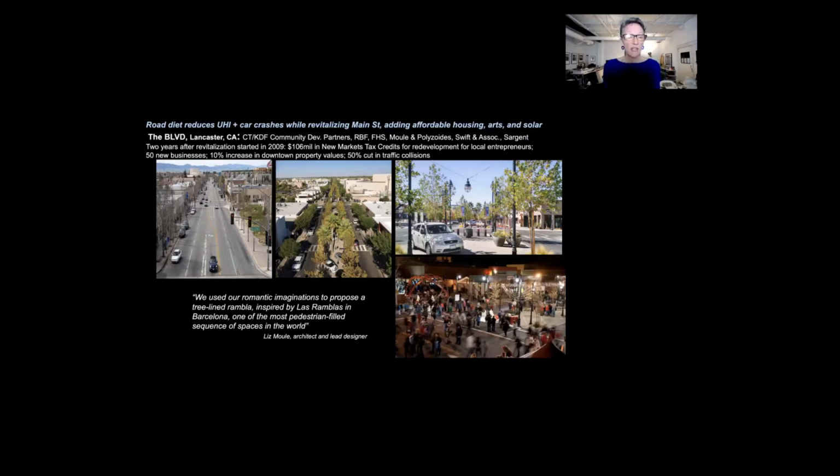And she said, when they went and visited, and you can see the before photo, it really took a lot of imagination. But they said, we tried to think of what was the most pedestrian-filled sequence of spaces that we loved. And we thought of Las Ramblas in Barcelona. So we said, we're gonna make a Rambla. And it goes for 9 blocks. They also took out 8 traffic lights. That was a pretty big deal.